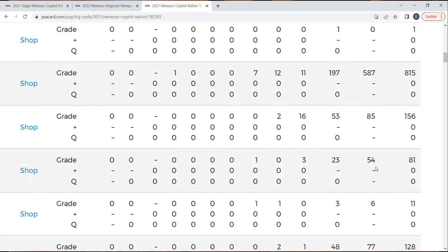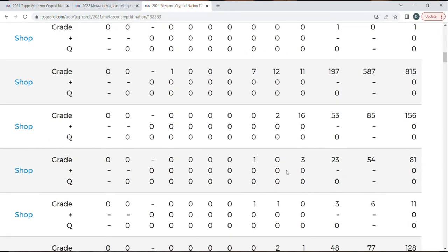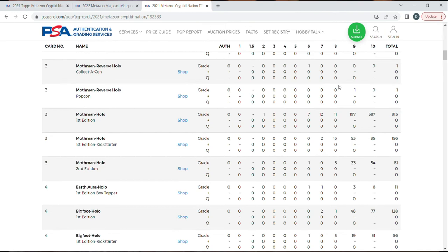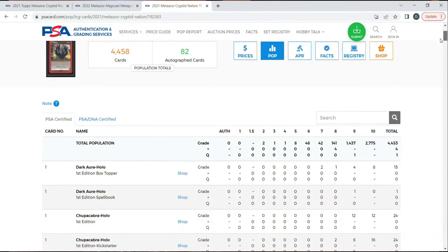So let's just zoom in a bit here. Boom. So I mean, that's a lot of PSA 10s. Even for the 9s, I mean, when you send in one of these cards, obviously you look at it first, but usually you're getting a 9 or a 10, and more often than not, a 10. So that's Cryptid Nation. Let's go to the top.